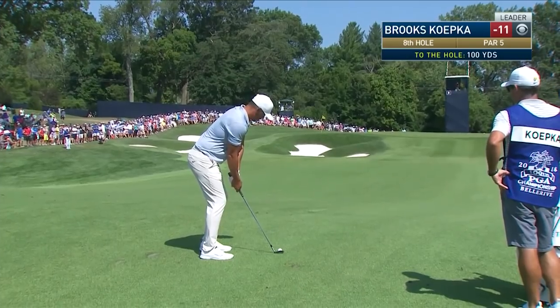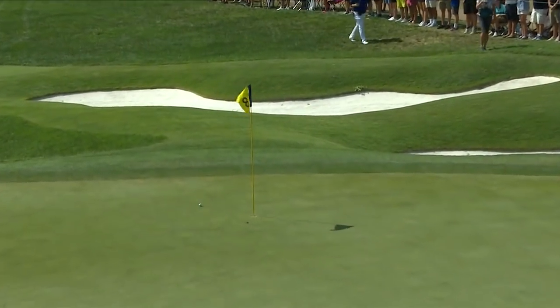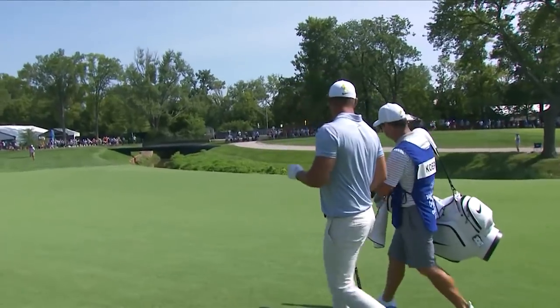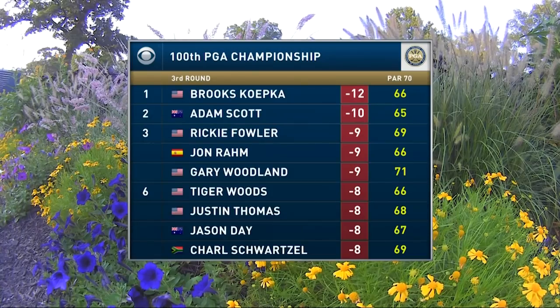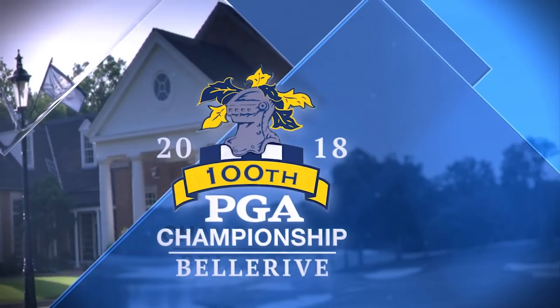And he would keep it going at the par 5 8th. This his 3rd shot from 100 yards out. And Koepka nearly holes that one from the fairway. He had 5 birdies in the front 9, an uneven back 9 of 1 over, but Koepka still leads by 2 shots going into the final day. Stars aplenty at the leaderboard at the PGA Championship.